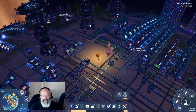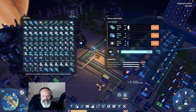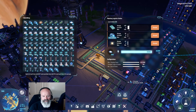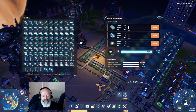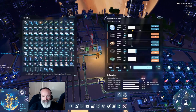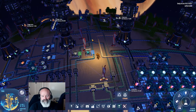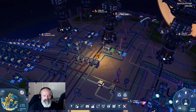Let me drop these motors off. These dudes right here. And I'm not going to drop them all off because we're going to use some of them. I'm just going to drop a few, maybe a couple hundred. We'll get some of these ray receivers going. We also need to make sure that this is requesting remote demand. So now we'll get some processors coming in from Rummy there.